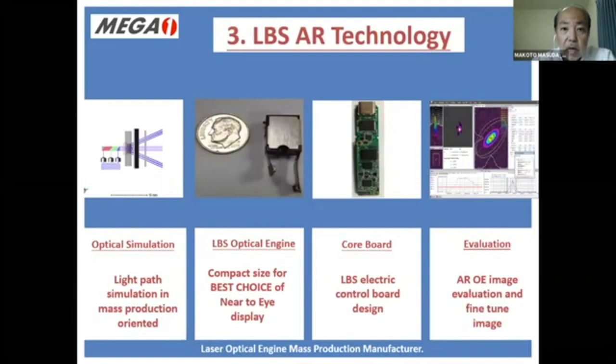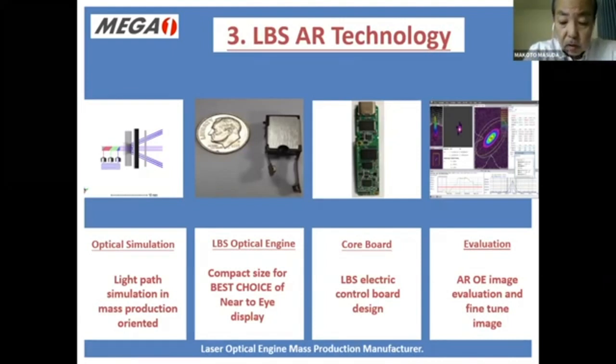Next, LBS AR technology. Mega One has the ability to do optical simulation, and is familiar with optical and electronic parts, supply chains, as well as image quality evaluation. In other words, optical design, core board development, and its evaluation are possible. Mega One can also tune image quality based on them. Therefore, Mega One can provide the most stable laser module system for customers. We also specialize in ultra precision manufacturing that accumulates the experience of Mega One over 10 years.